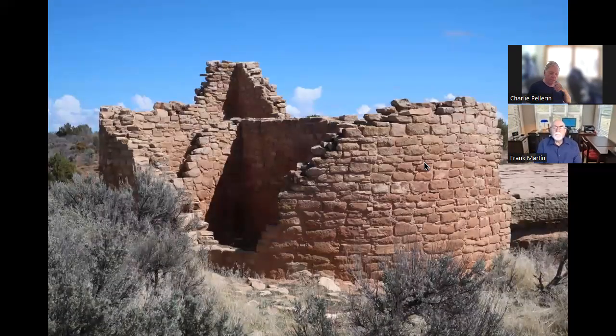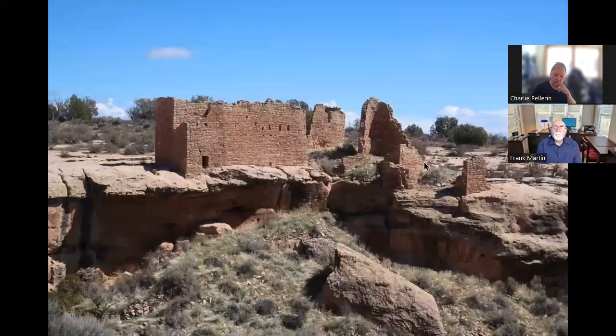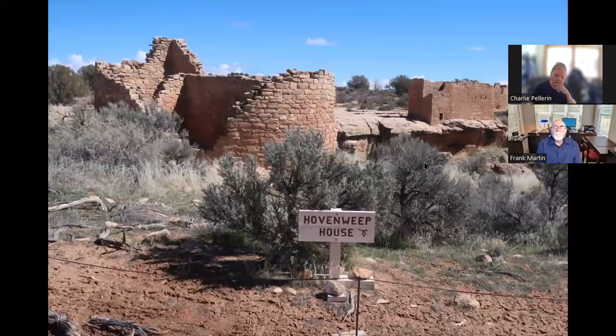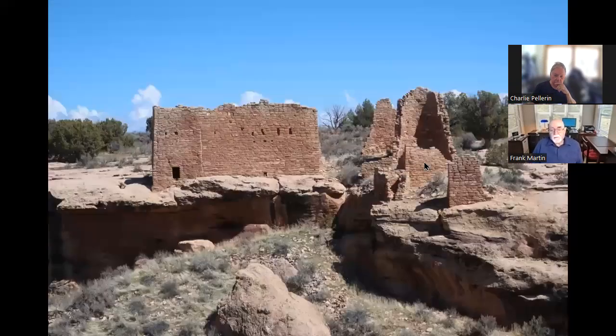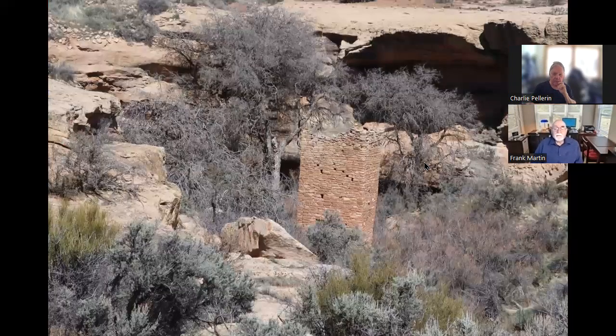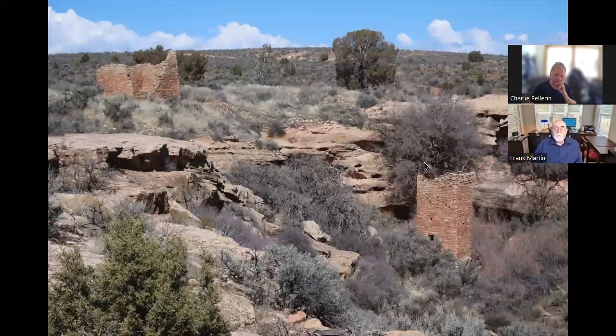Nobody knows how long these people have been here, maybe 12,000, 15,000 years ago. But those structures indicate to me they stayed for quite some time. Yeah, had to be. This took, you know, building down here in the canyon floor.